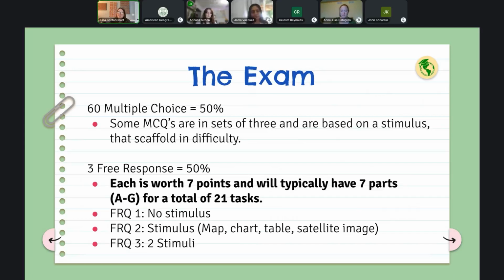Don't forget the exam has two parts to it. Most of you know that by now. 60 multiple choice questions are worth 50% of the exam score, and then 3 free response questions are worth the other 50%.